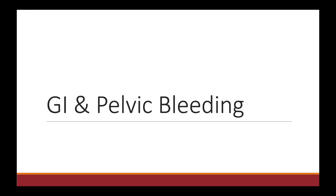So we talked about a lot more than just bleeding, but hopefully by touching on things like non-small cell lung cancer and obstruction, this gives you an idea of how to handle patients with lung tumors that require palliative radiation. Let's move on now and talk about GI and pelvic bleeding.